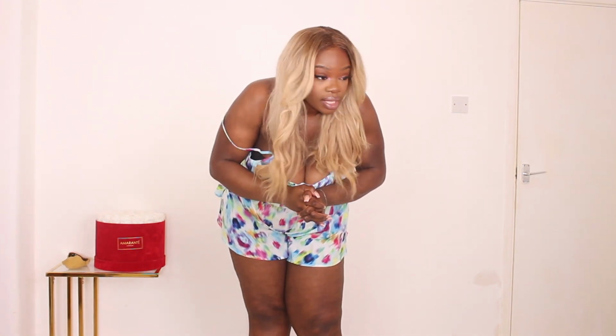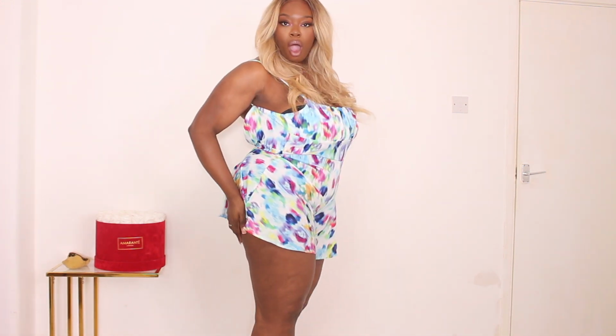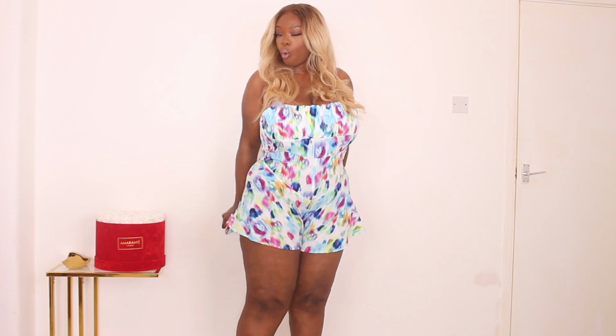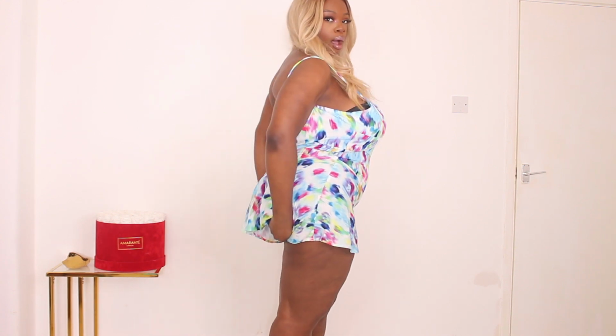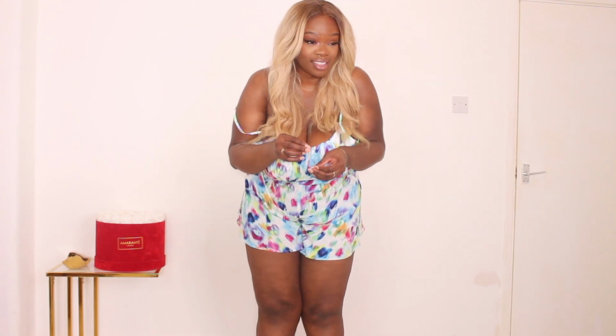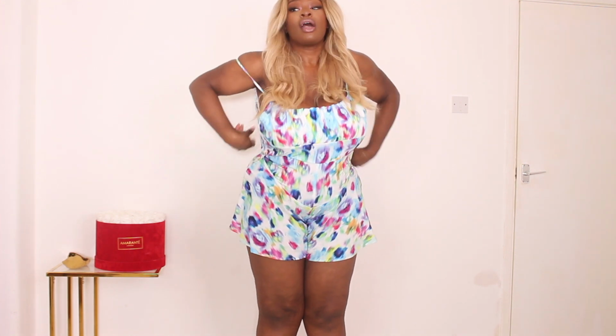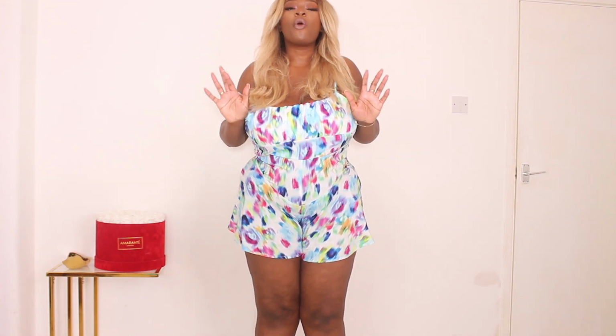Guys, it don't fit. It don't fit. Okay, it don't fit. It doesn't fit anywhere on the back, the bum or the back. Nowhere. My whole backside is out. My whole bottom is out, guys.